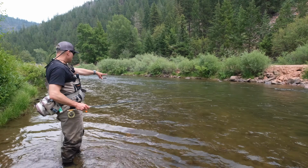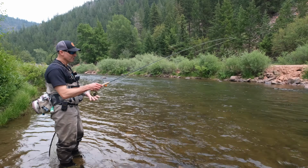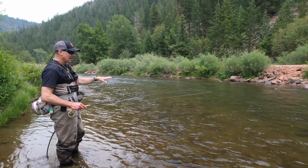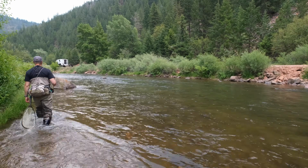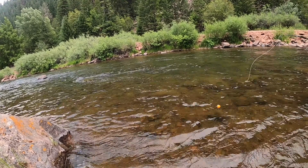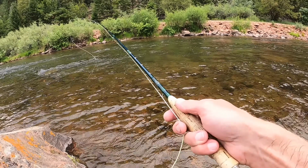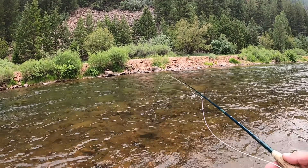All right guys, what I've noticed, there's some fish right along this seam here, really close in. Gone to a traditional indicator rig, super shallow. Just want to get that indicator out with very light weight, let it kind of float down naturally, and see if I could pick up a fish right along here. Nice little seam against that rock here. See if I can pick one up right out there.